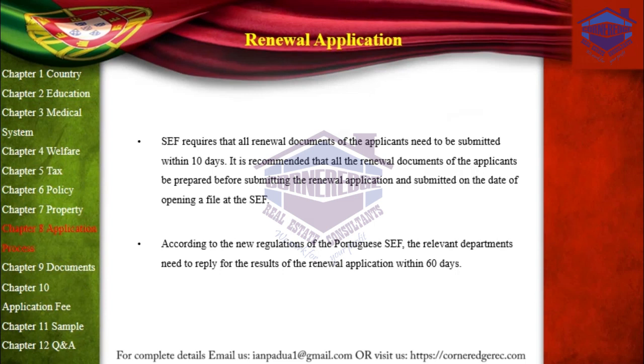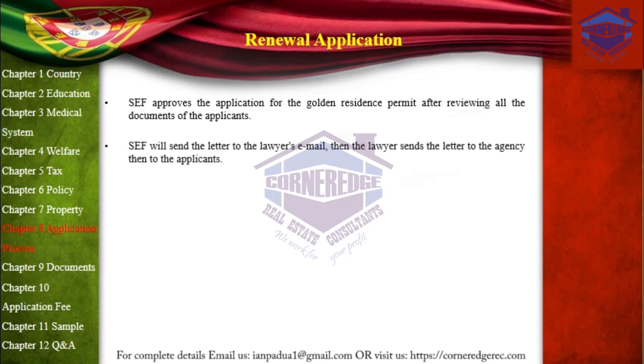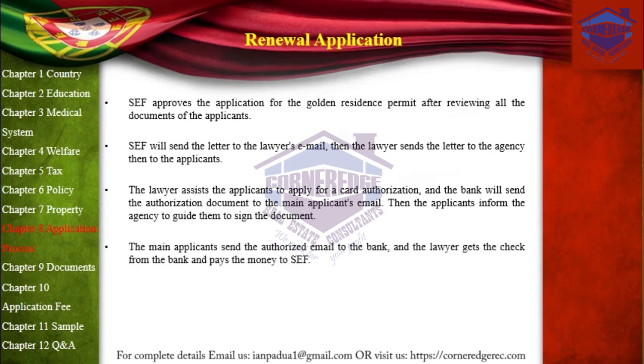SEF approves the application for the Golden Residence Permit after reviewing all the documents of the applicants. SEF will send the letter to the lawyer's email, then the lawyer sends the letter to the agency, then to the applicants. The lawyer assists the applicants to apply for a card authorization, and the bank will send the authorization document to the main applicant's email. Then the applicants inform the agency to guide them to sign the document. The main applicants send the authorized email to the bank, and the lawyer gets the check from the bank and pays the money to SEF.